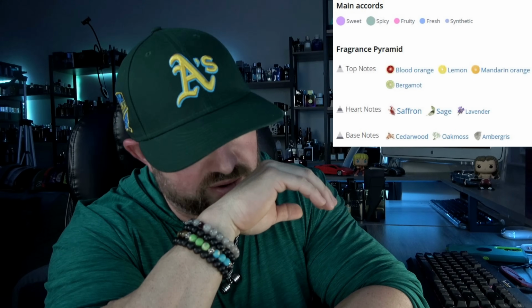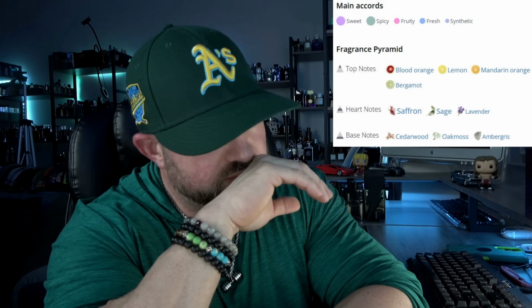A few minutes later. 2019, very highly rated. 8.4 out of 10 with 152 ratings. Sweet, spicy, fruity, fresh, synthetic. Not super synthetic, but a little fruity, definitely sweet. Spice has a touch in the background. It's not hefty. It is getting a little bit more on the spice, though.